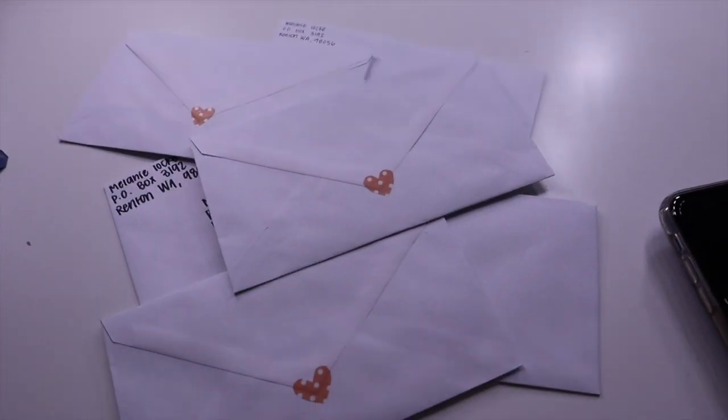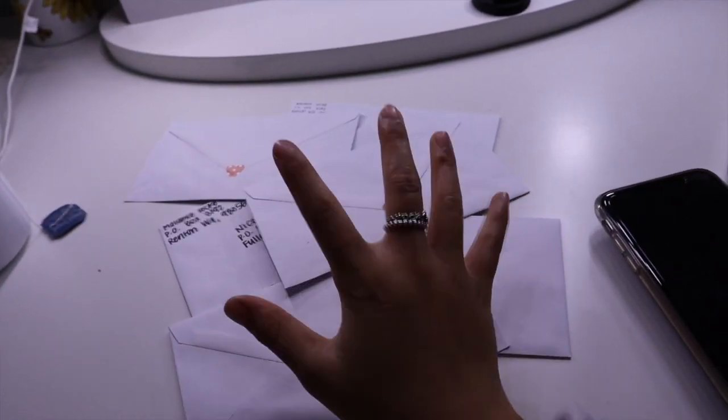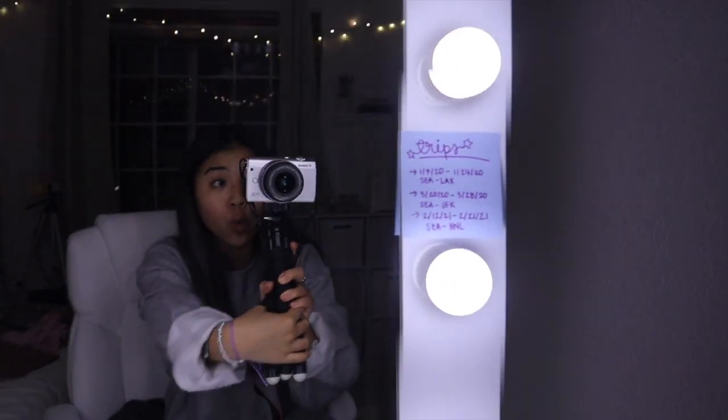All right, guys, I just finished off all my letters for tonight. I had so much fun. Everyone who sent me stuff in my PO box, thank you so much. It really means the world. Other than that, I'm getting kind of tired. Usually I just read a little bit and then I go to sleep.